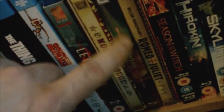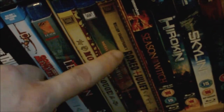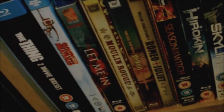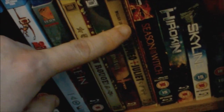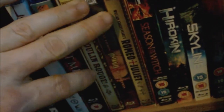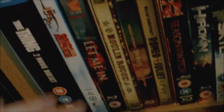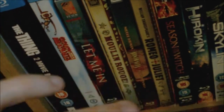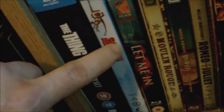Romeo and Juliet, Australia and Moulin Rouge. I got that set cheap for Moulin Rouge and Australia, and I'm not really the biggest fan of Romeo and Juliet. Gave it a bash again. A few days ago I watched Romeo and Juliet, and then I watched that after it, and I don't know, it's one of the films you've really got to be in the mood for, because it's hardcore. I mean, it really is. I'm not the biggest fan of Shakespeare, and I struggle with it. The Blu Ray quality is excellent though.